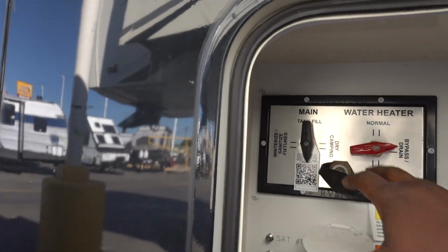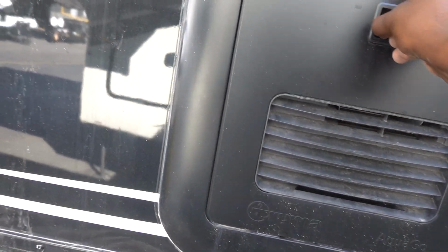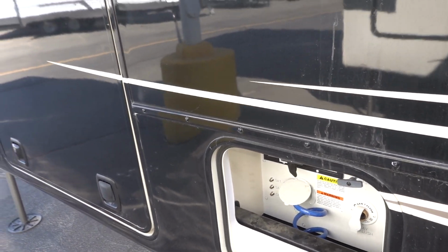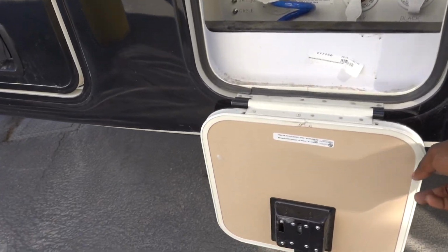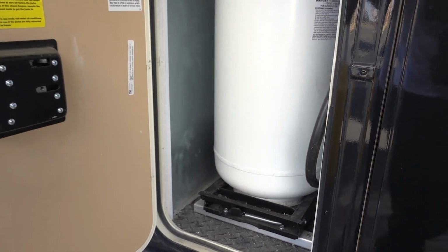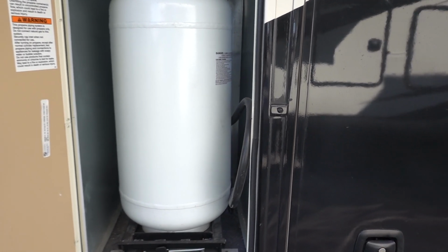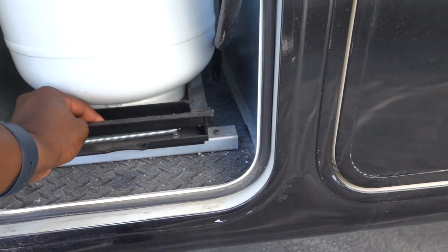And this does have a Truma AquaGo. So this is going to be a tankless water heater. And one thing I will say is if you do get an RV with a tankless water heater, they use a lot of propane. But they've already thought that through because they give you what looks to be 40-pound tanks for this RV. So that's really cool. And they slide out to you as well.